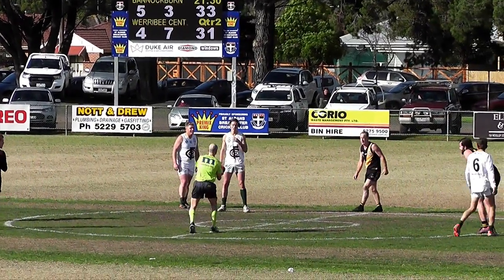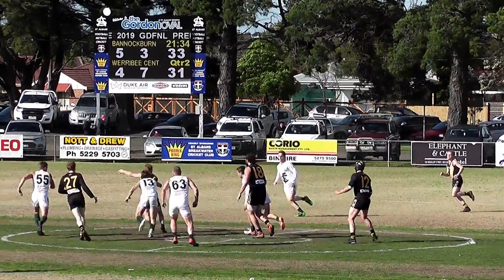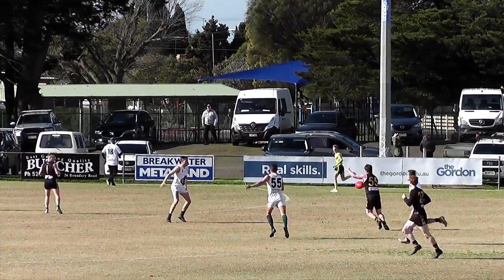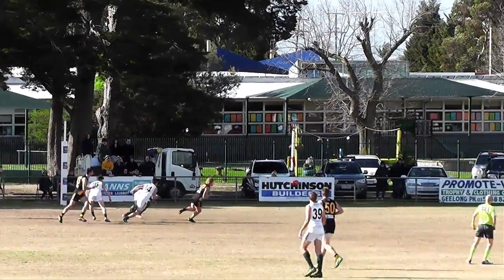So back in the middle we go again. Miller's in there and Sloane doing the ruck work. Sloane up early. Ball comes down the ground. It's Peters from the middle of the ground who kicks the ball back into the half-forward line. Miles comes up. And this is Miles of Bannockburn. Takes the mark. So he's outside 50. Has a leading option. Goes back to the goal square. Tom gets the spoil from behind at ground level.